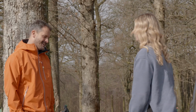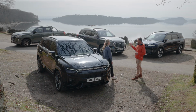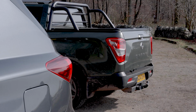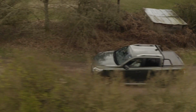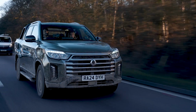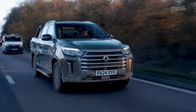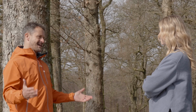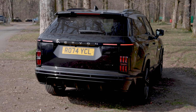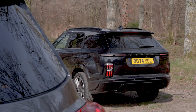You? Well, my heart does lie with a pickup. The Musso, it did it all. When we were crushing it off-road, I was just like, oh my God, this doesn't get any better. Then we get out on the motorway, it felt very smooth and had that similar feeling to all of these cars, luxury inside. But then we have the Actium. I just think it does it all. It's got the styling, it looks cool. For me, that's my winner.